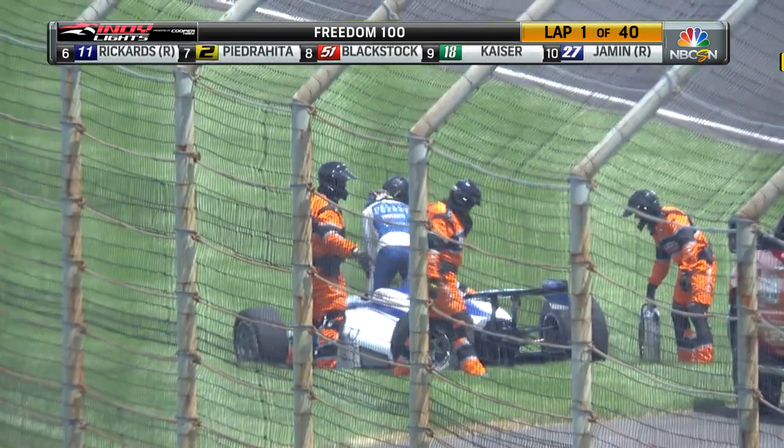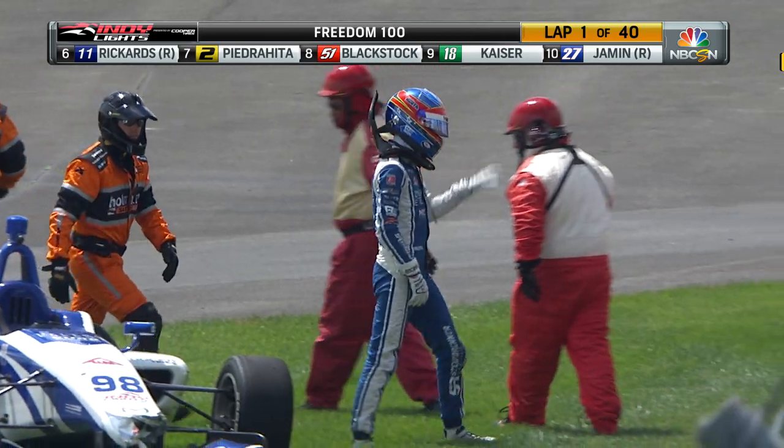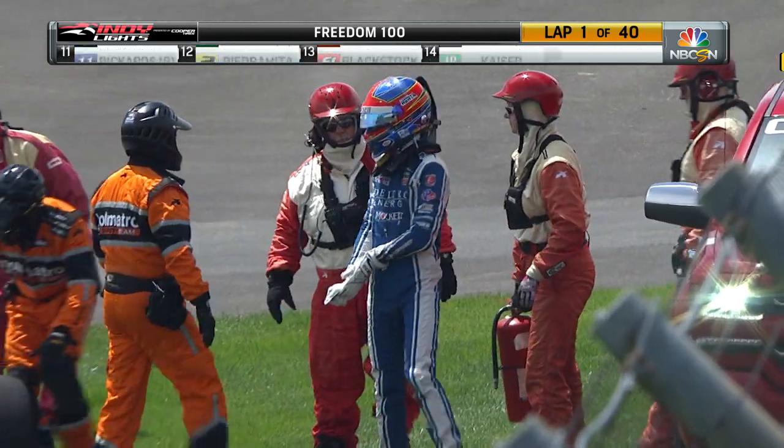Two quick cars are out. Herta was over 200 miles per hour in practice. As I mentioned, he might have been the quickest, making really his first oval start.